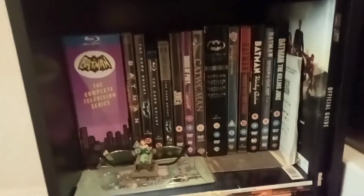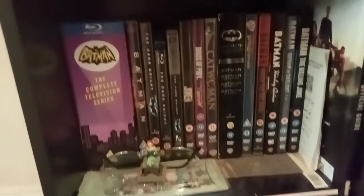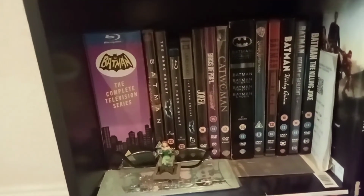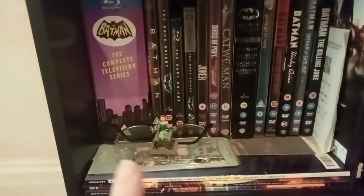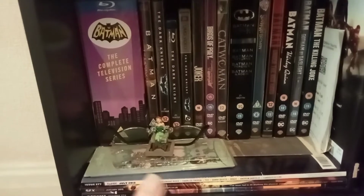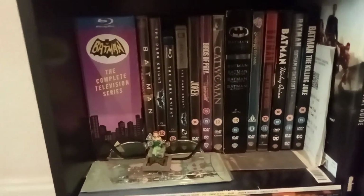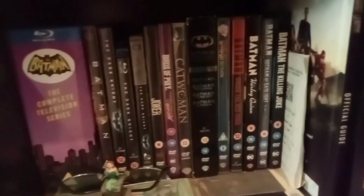Okay, so we're pretty much nearing the end here, but here is the bulk of my DVDs. So we have Batman the Complete TV series there. I love the original TV series. I know it's not everybody's cup of tea, but I love it. We have Batman the movie to go along with the TV series. The Dark Knight on 3 different copies. I have 3 different versions of The Dark Knight. Don't ask. We have Joker, Birds of Prey, Catwoman, again, we don't talk about her.